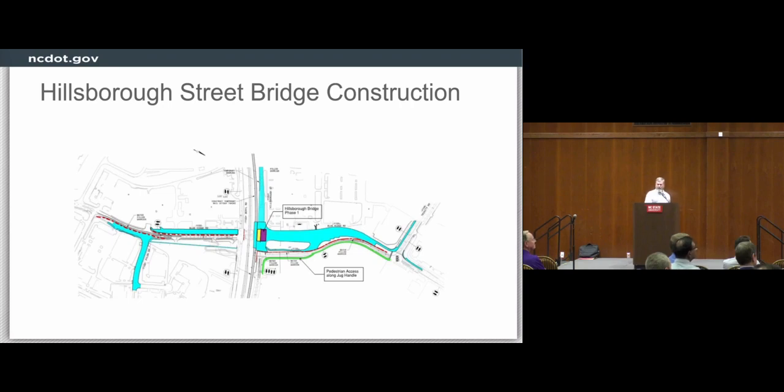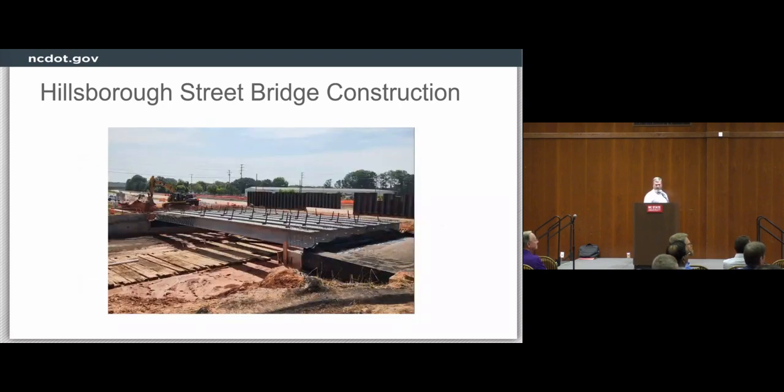All right, so the Hillsborough Bridge construction was our next step. You can see that we built the jug handle down here. The kind of blue area is the Blue Ridge right there, our shaded area right there, phase 1 of Hillsborough Bridge. So we closed everything down, and we started on that phase 1 construction.